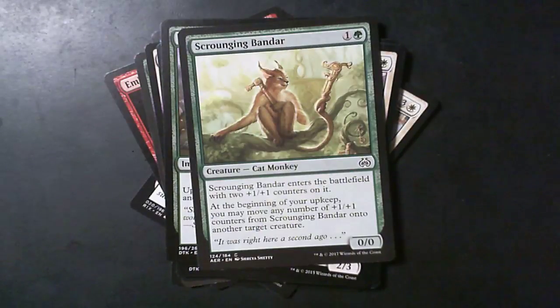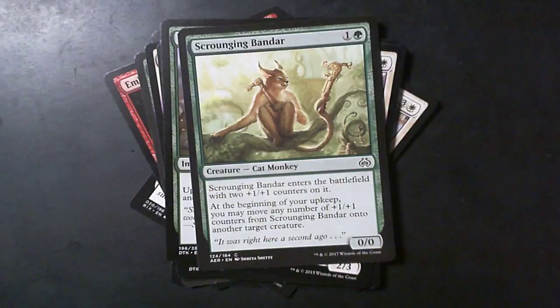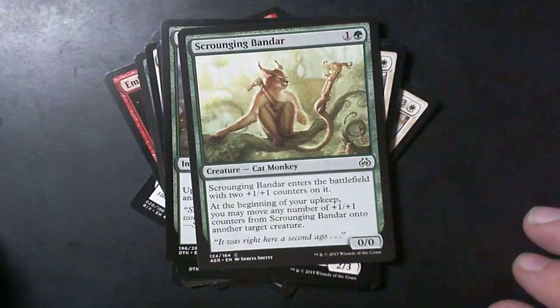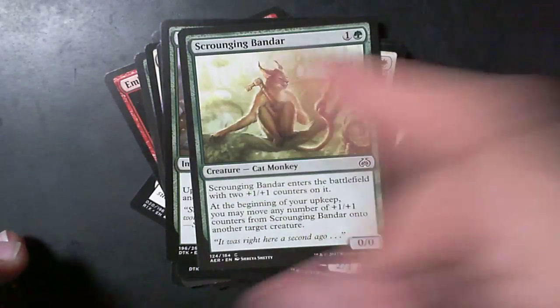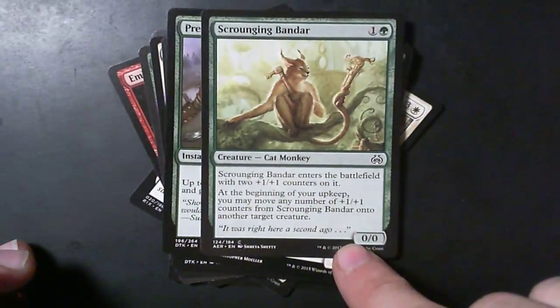Scrounging Bandar enters the battlefield with two +1/+1 counters on it. At the beginning of your upkeep... What the hell? Okay, I guess upkeep means an effect that happens at the beginning of your turn. At the beginning of your upkeep, you may move any number of +1/+1 counters onto other creatures. Okay, so you start with two, and then you can move those around. That's pretty good. Oh, but it has absolutely no attack or health.